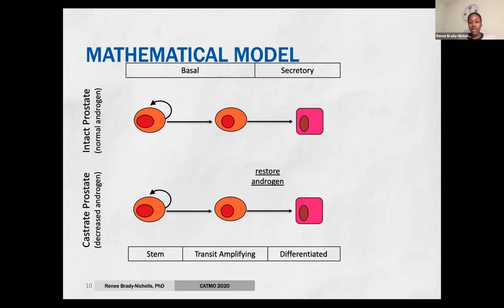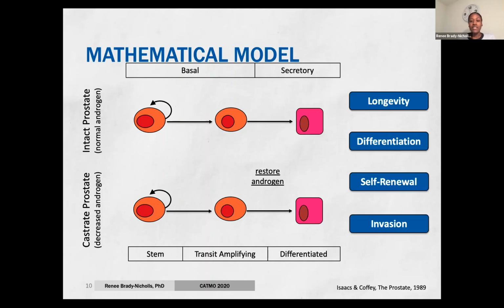They can become these transit amplifying cells. And once they have enough androgen, they are able to produce these differentiated cells, which go on to produce PSA. Now, some of the properties of stem cells: they have longevity. As I mentioned before, they can differentiate. They have unlimited self-renewal, and they are highly invasive. So we think that this might be a route to go in terms of modeling it.